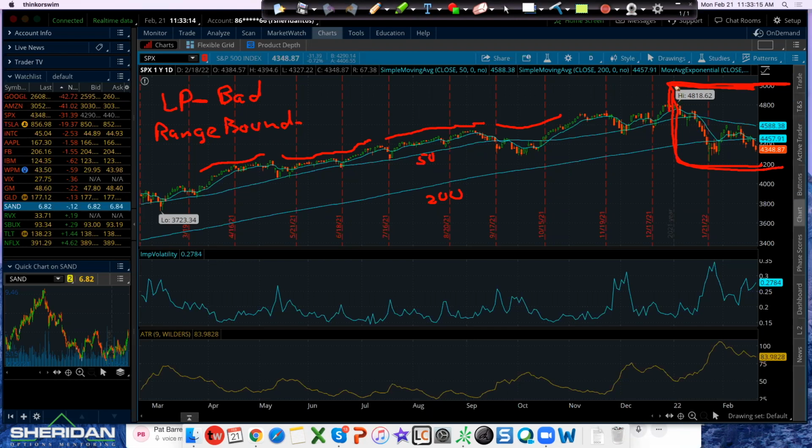So in our Sheridan community, when we get a period like this for range-bound trades, there are some things we do. You say, what? We go smaller size, right? What would you think about a pilot that said, turbulence, let's go right into it, shove it right in its nose? Would you guys be impressed with the pilot if he did that? No, that wouldn't be so good, would it?